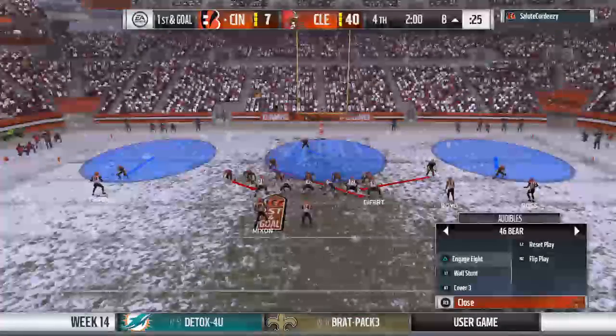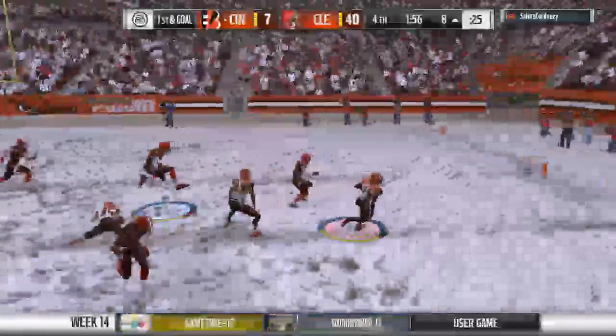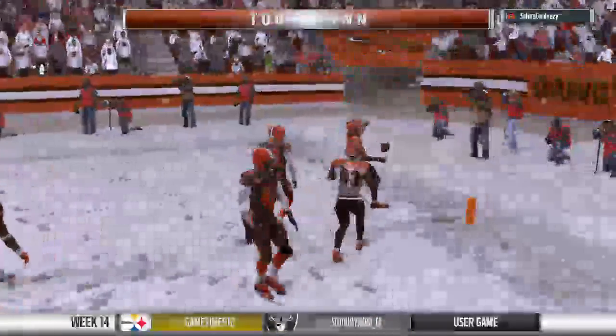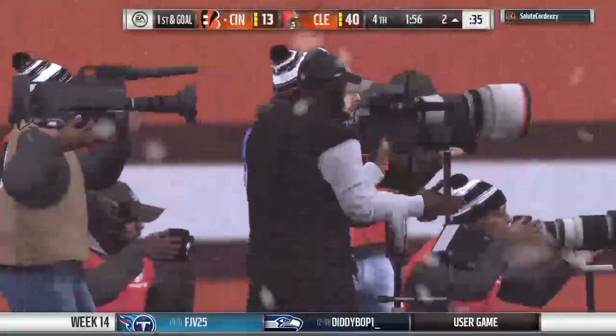They send Green to the left on his own. Throwing, Dalton. That's complete, right around the 8. And he's across for the touchdown. Too little, too late. But he does get in for 6.